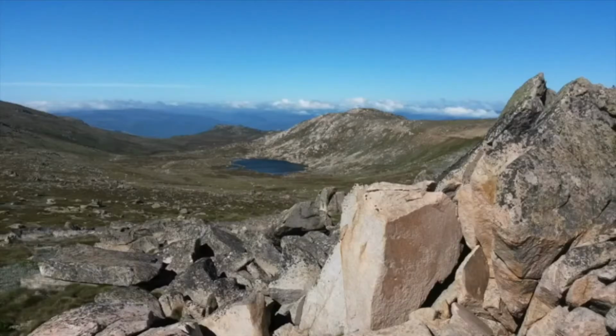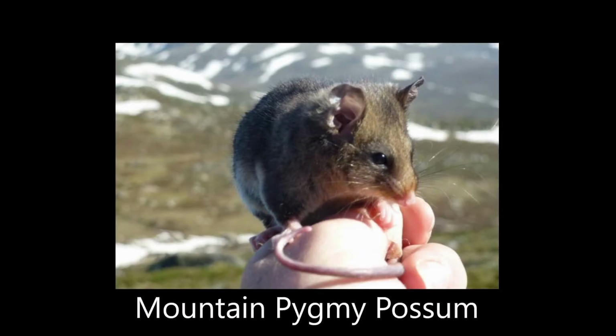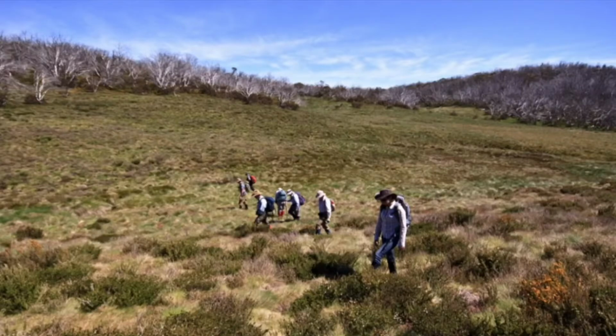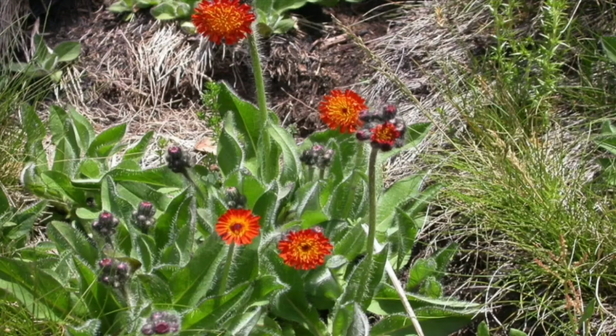Now, keeping these invasive weeds under control gives our possums and frogs and lots of the native plums and grasses that they eat a chance to survive, because the weeds compete for nutrients in the soil and those roots can destroy our native plants. Can you see the connection? And once you see a pygmy possum, you'll become a weed detective forever.